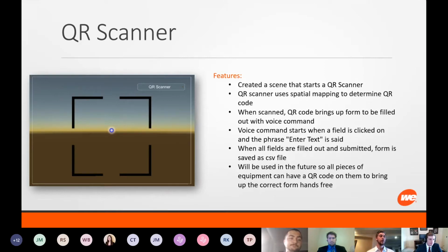So the Microsoft HoloLens uses its webcam to actually search for QR codes. And this is actually done using spatial mapping to determine which QR code and get the ID of it. And then when the QR code is scanned, it actually will bring up a form for you to fill out. And then once you click on the fields in the form, it's actually voice command.